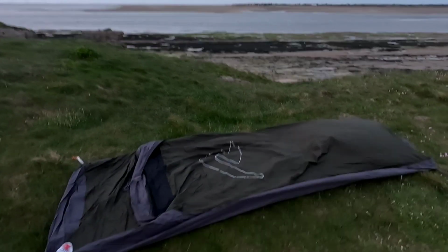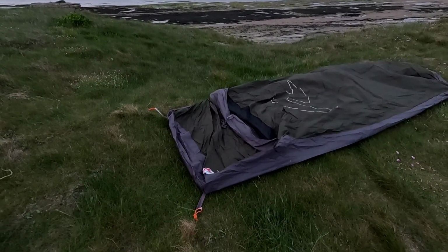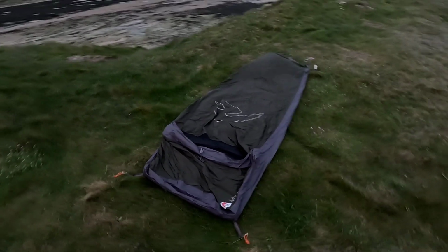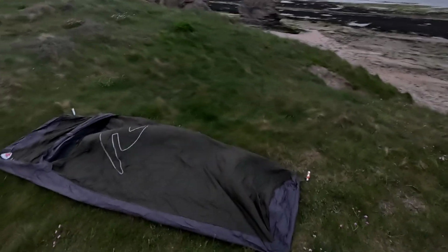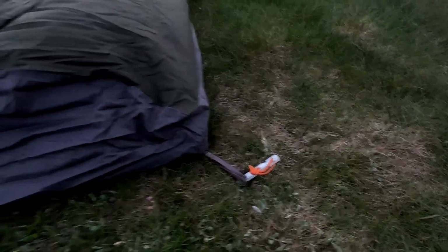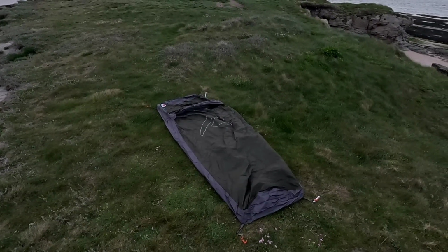So I've just set the Robens bivvy up, well pegged it out anyway. Yeah, it's really blustery here now, really windy. But this is the bivvy bag. It's zip opening as well, so it's easy to climb into. I've got it pegged out. If it wasn't pegged out, that'd be it, it'd be gone. So I'm glad I brought the 4 pegs with me now.